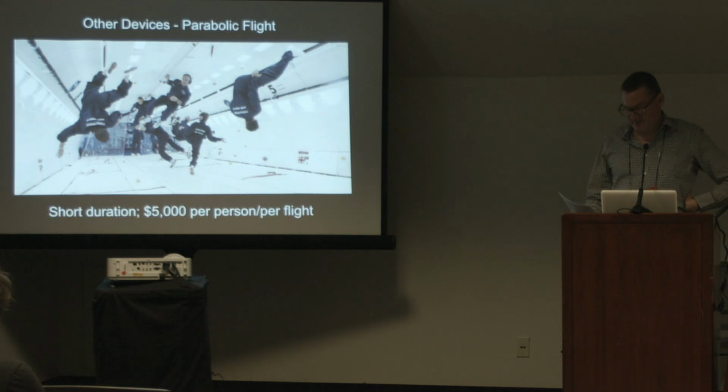Low gravity produced with parabolic flights, probably the most fun, but they have a short duration and high cost, and probably better for microgravity training and experiments.